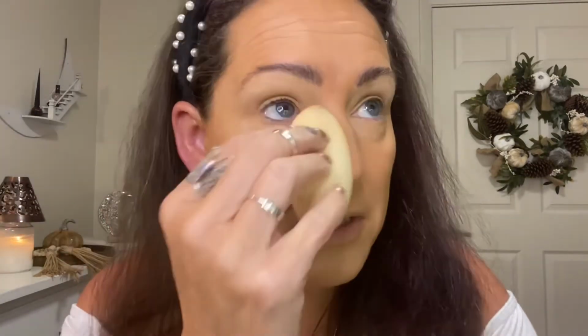And this is the e.l.f. concealer sponge. I love this sponge with my whole heart. It's great. It's super squishy, which entertains me. But it works really, really nicely for this. I'm gonna let that sit for a minute just to see what the concealer does before I set everything down.